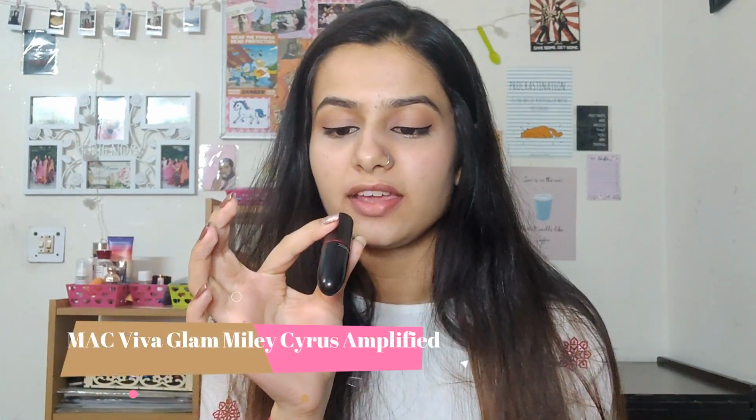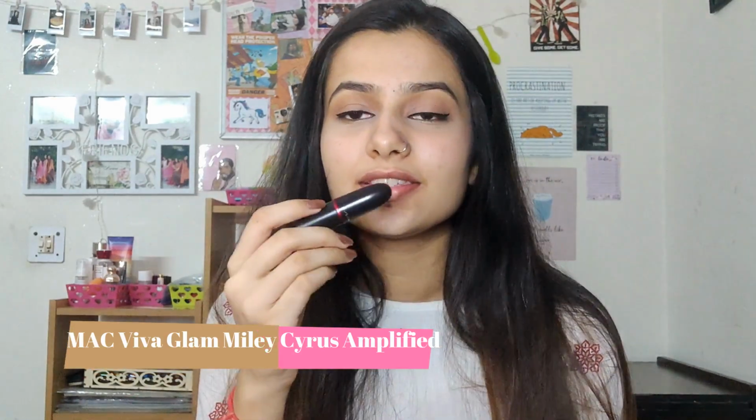So the next must have is Viva Glam Miley Cyrus Amplified. This is a very pretty shade and this is a glossy lipstick. Unlike the others, it's not matte. And I guess this is the only glossy lipstick I really like. It is a very pretty hot pink. Let me show you. This is how it looks. I feel glossy lipsticks are easier to apply. Or is it just me or all of you? Is it with all of you?